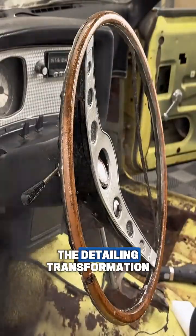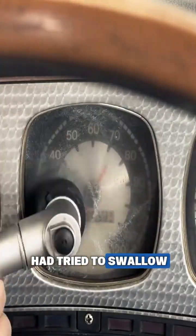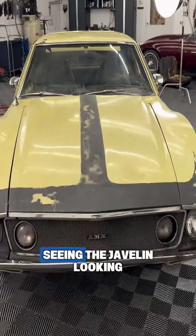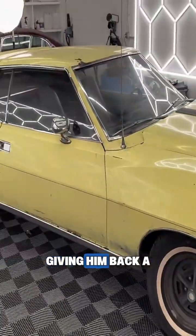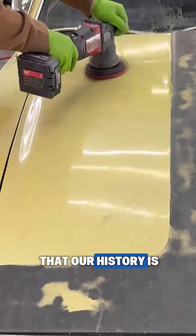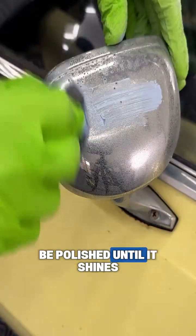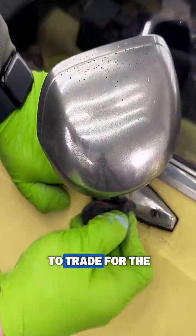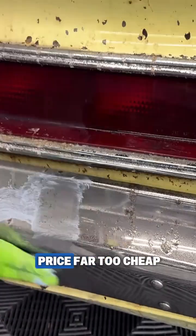When we finally finished the detailing transformation, it felt like an absolute victory over the darkness that had tried to swallow Nathan's past forever. He told me that seeing the Javelin looking brand new didn't just clean his car, it made him feel like the weight of his physical injuries had been lifted from his shoulders, giving him back a sense of pride he thought was buried under the garage dust forever. It is never just about the stains, it is about acknowledging that our history is worth the hard work, and that even when our bodies are tired, our legacy deserves to be polished until it shines. 14 hours of sweat to trade for the tearful smile of an old man who finally saw his youth reflected in the clean yellow paint is a price far too cheap for me.